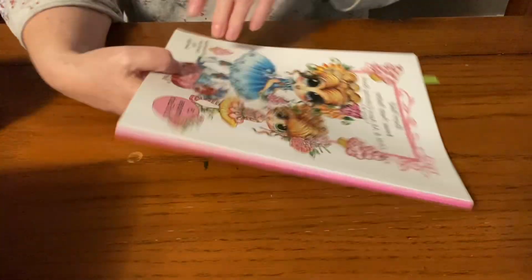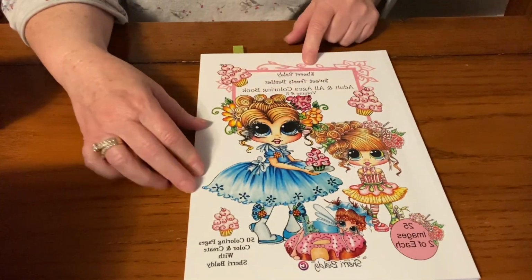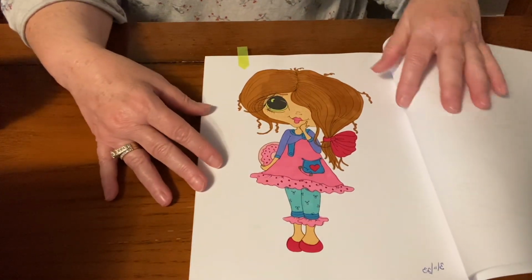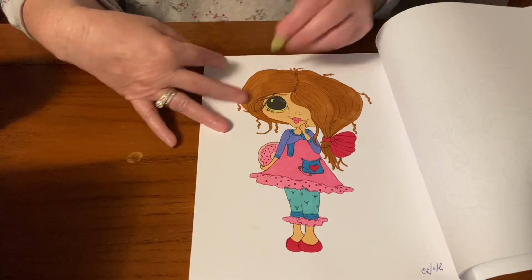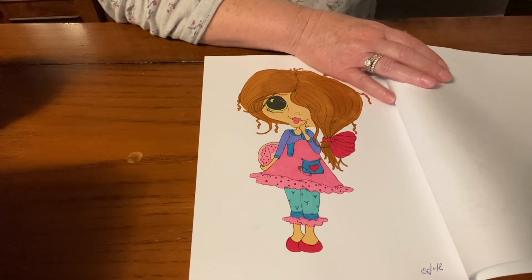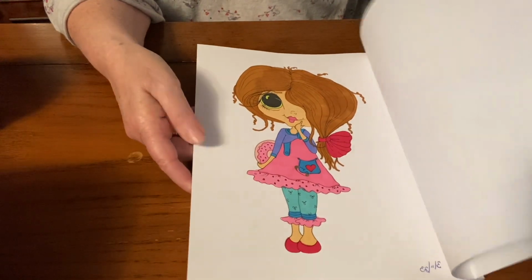Of course, Sherry Baldy is one of my very most favorite artists. And this is the Sweet Treats Besties. And I did this one, and I think she's adorable. I love almost everything that Sherry Baldy does. So there it is.